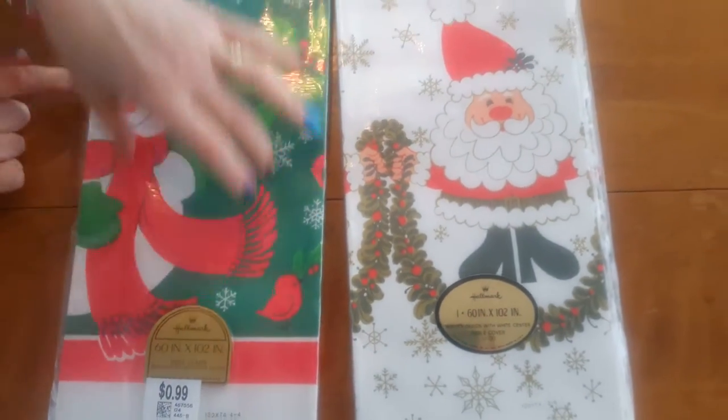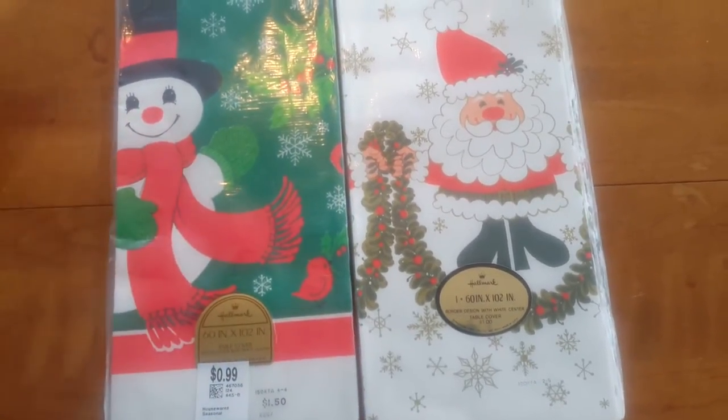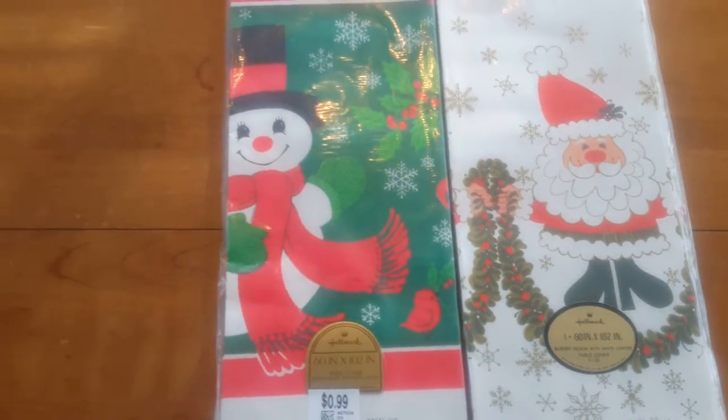They don't have any package, so he's right in the middle, which would be nicer. Look, there's a little bird there. So these were like 75 cents. So that's neat. I got... Oops.